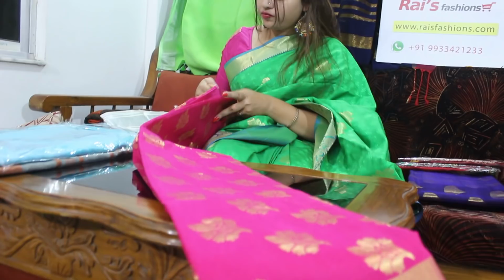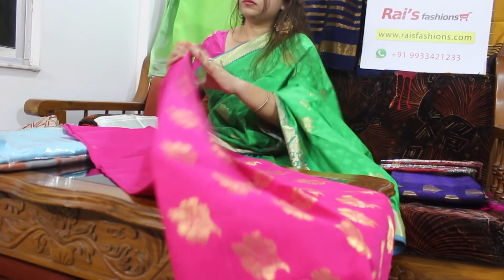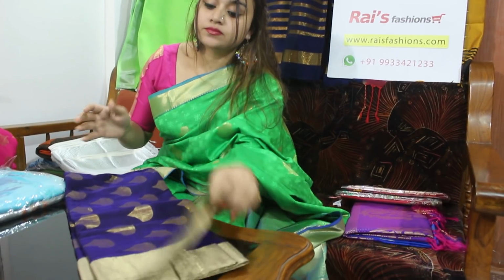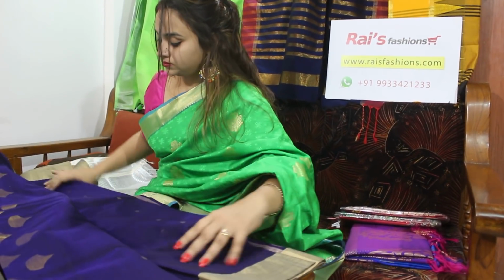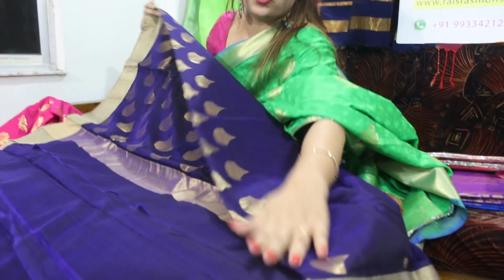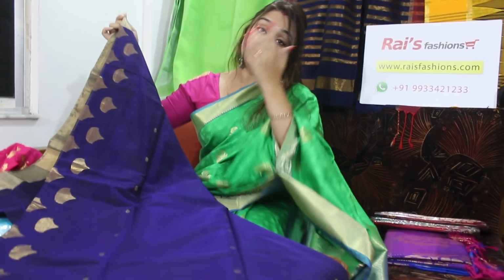This is pure chanderi silk with warp. Very beautiful one, comfortable. This is the pallu part. And this one is body, jari border. Pure chanderi silk, premium quality. This is also chanderi silk. Very beautiful, attractive color. Best for your party wear. This is the pallu part, and this one is body. Very beautiful one, very attractive color.